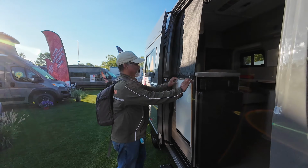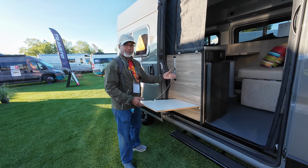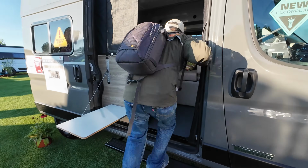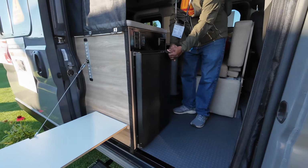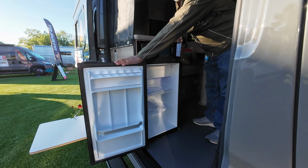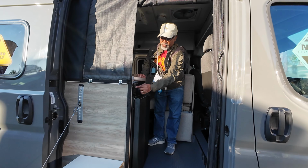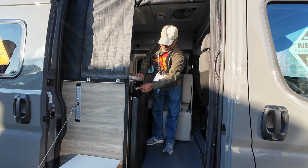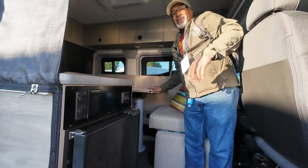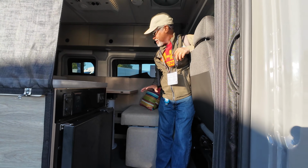Now as we go in, we have this convenient exterior table. This is adjustable up and down depending on if you're on an incline or not. As we go in, we have this refrigerator that's accessible from the inside and the outside. And we have power outlets here. We have USB power, 12-volt power, 110 power, and here are the switches for your interior lights.